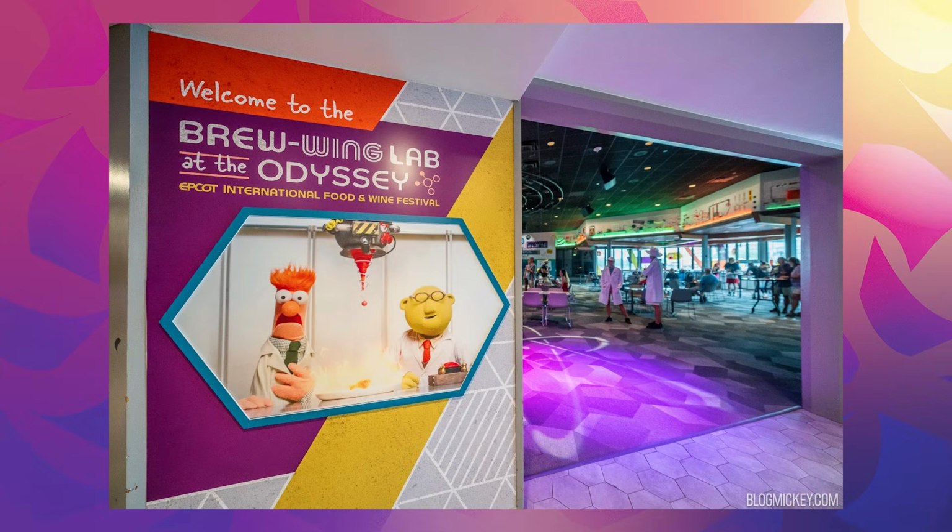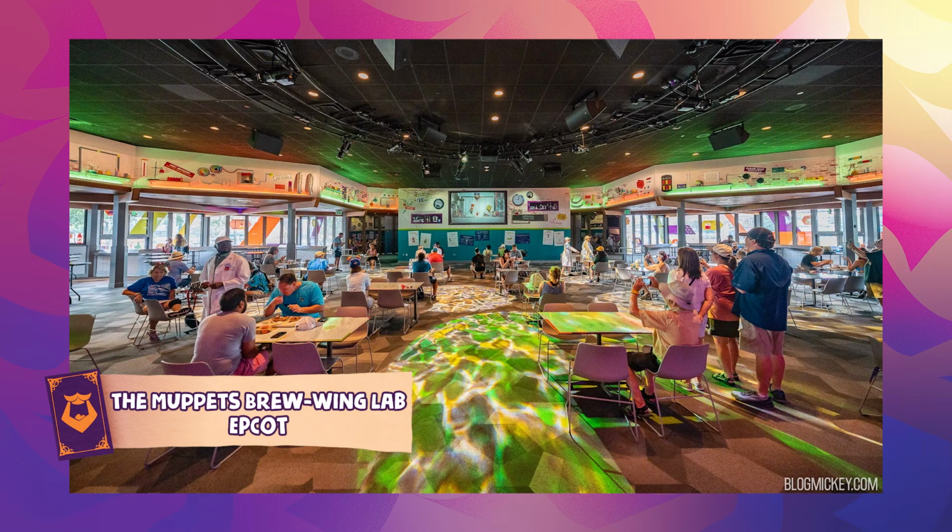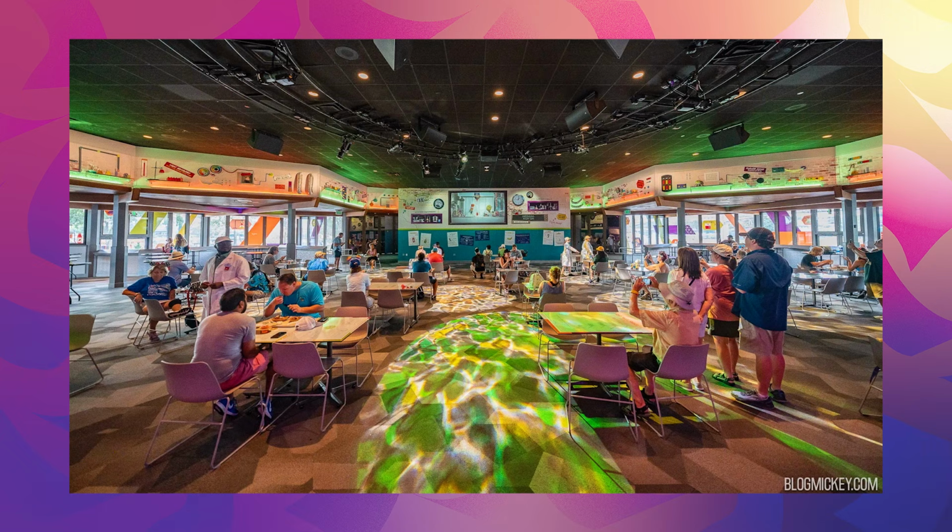The Food and Wine Festival finally opened over at Epcot in July. You know, everyone loves that. Eating beef and hot stew in 105-degree heat, record heat waves the same week that thing opened. But at the Odyssey, there's a brand new Brew-Wing lab, and there are Muppets at Epcot once again.